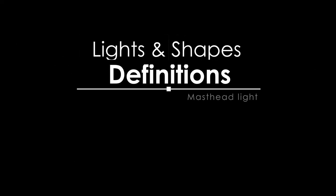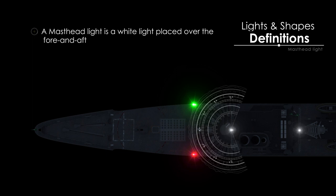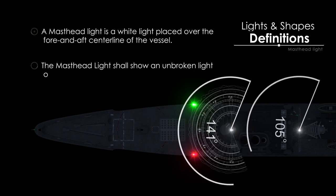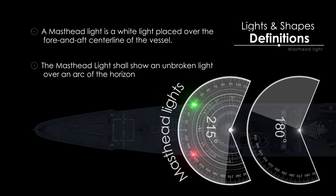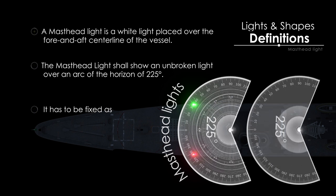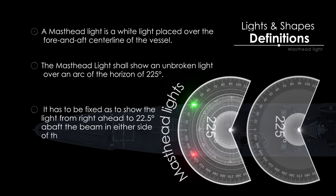Masthead light. A masthead light is a white light placed over the fore and aft center line of the vessel. The masthead light shall show an unbroken light over an arc of the horizon of 225 degrees. It has to be fixed so as to show the light from right ahead to 22.5 degrees above the beam on either side of the vessel.